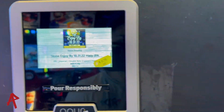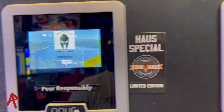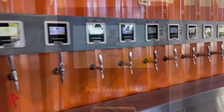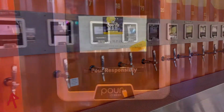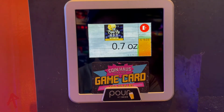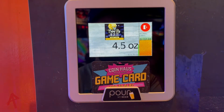Each tap has its own screen to let you know what it is and how much it is per ounce. They have over 45 different options, including beers and mixed drinks. All you have to do is place your game card on the screen. It will show your name, how much you've already spent, and when you pull the tab, it will start recording how much you're pouring.